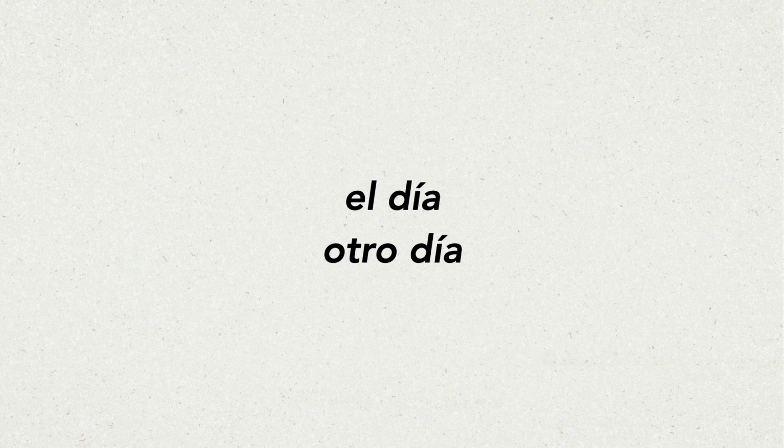In the second case, the D sounded almost like the letter L. But for fun, try it yourself. Practice saying otro día as kind of a lazy D, not fully pronounced.